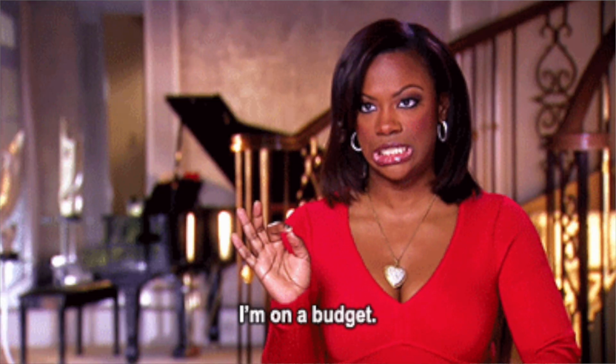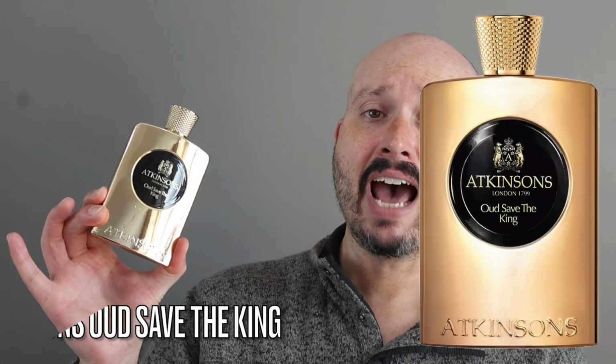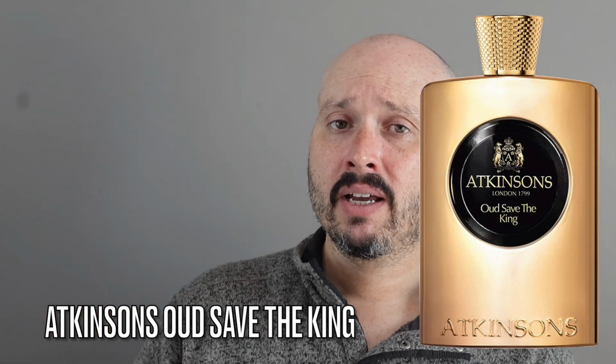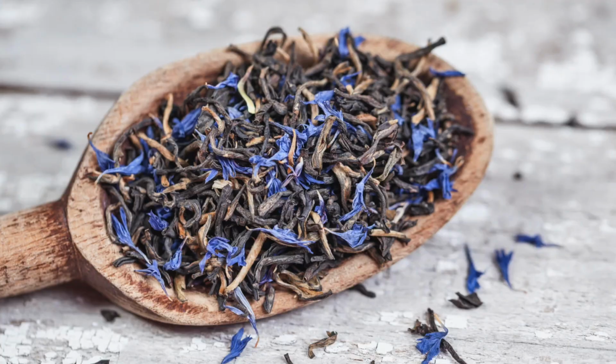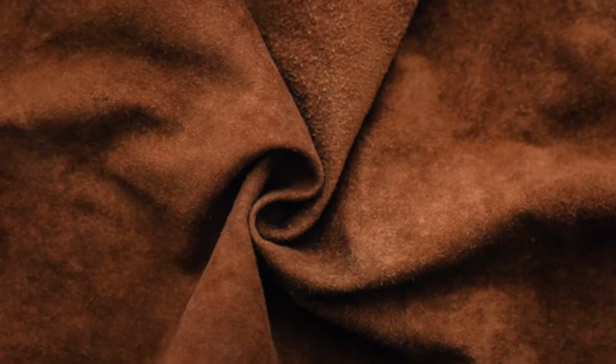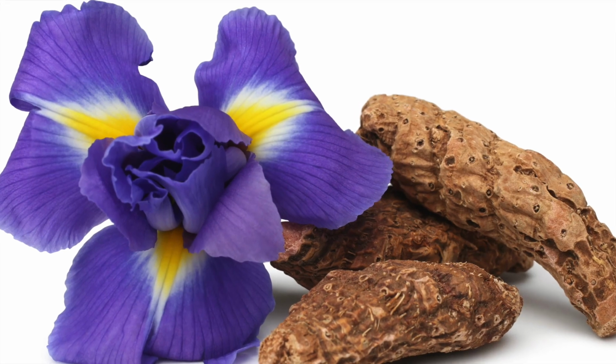We're down to two. We're down to a niche and a designer. The niche itself is a lot more affordable than the designer, but this one here, oh my god, this niche, whoo boy. Atkinsons Oud Save the King. This is super sexy, but super grown and sexy. This is just classy. This has Earl Grey tea, suede, orris, oud, sandalwood, and I feel like very much like this one here that it has vanilla.